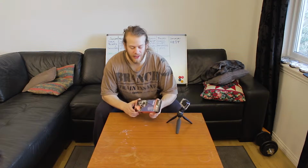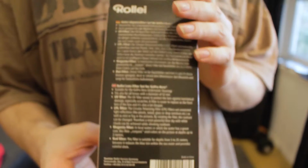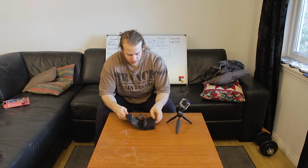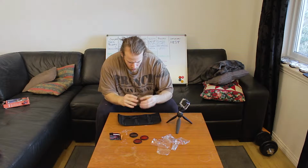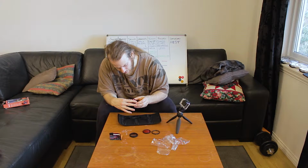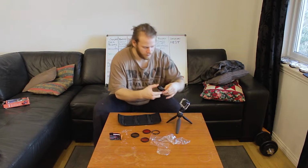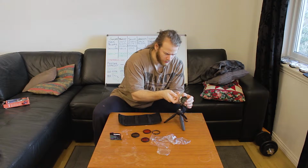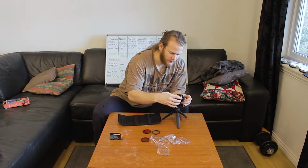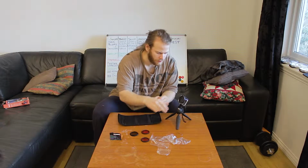Okay guys, we're gonna check out the lens filter set from Rollei here. That'll be interesting. Felt like a really solid and good set. You have this UV filter, red dye filter, magenta dye filter, CPL filter, 52 millimeter. And just tighten it up a little bit so it doesn't come off. It's an easy process, and then you can just apply these filters. It's a GoPro Hero 3 Plus I got here. This works on all 52 millimeter lenses. Let's check it out.